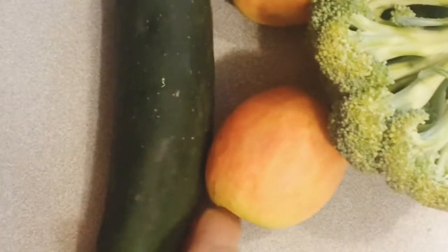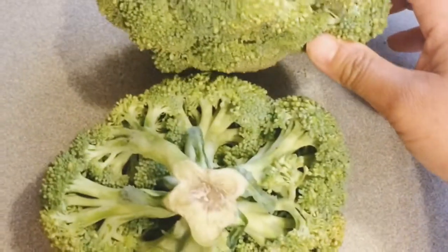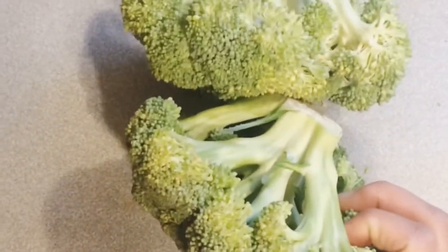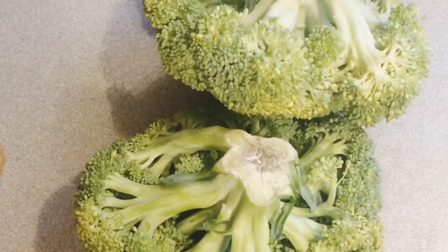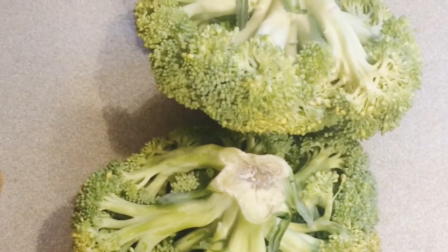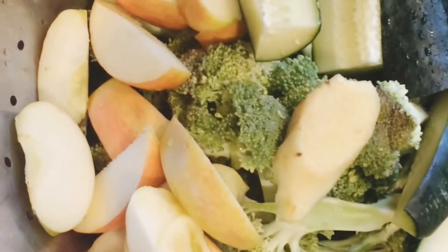For today, I'm going to share with you sweet cucumber juice. We need 1 cucumber, 2 apples, and about an inch of ginger, then 2 heads of broccoli. Now, if you don't want too much of any of this, you can adjust according to whatever you need. Now we are ready to start making our juice.